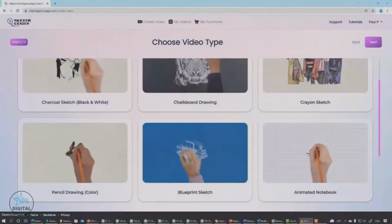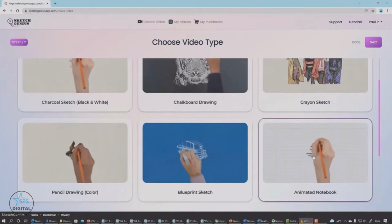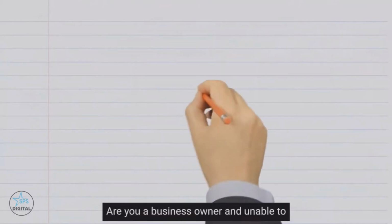So let me explain to you another cool way. You can even use the charcoal effect, which is basically the black and white effect that I was telling you. And again, the beauty with this one is you can use it in this way or also in the animated notebook fashion. Okay, you see this in the notebook. So let me show you that right now, how that would look in the animated workbook example.